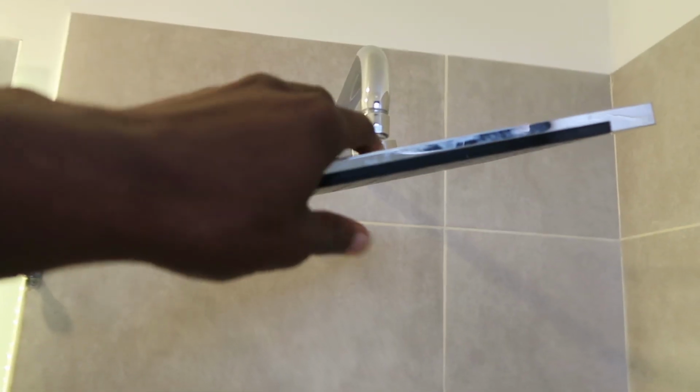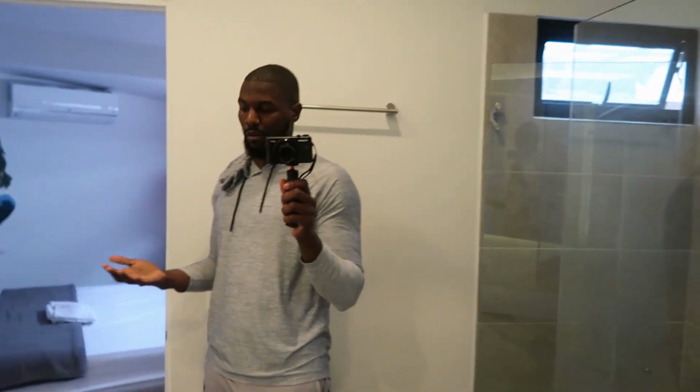Cabinets, all the above. Big shower, man. I could walk in here. I'm still gonna hit my head on this because I'm 6'5", but window in the shower. And I mean, this is nice, man. $18 USD. You can't beat this.